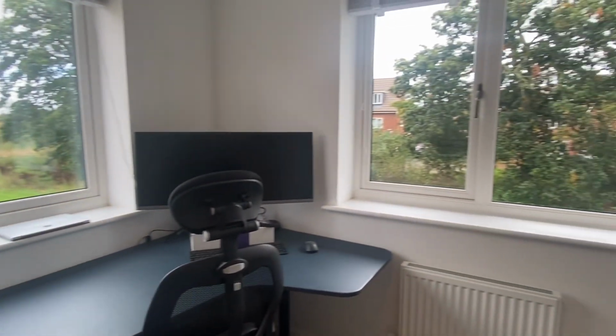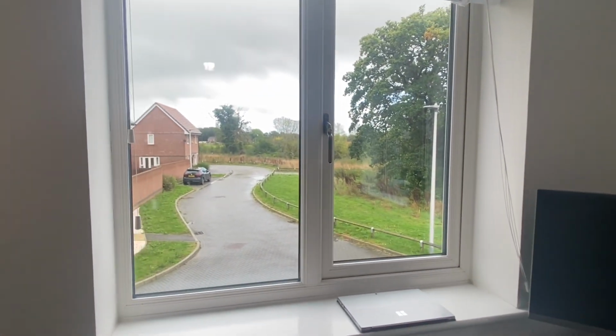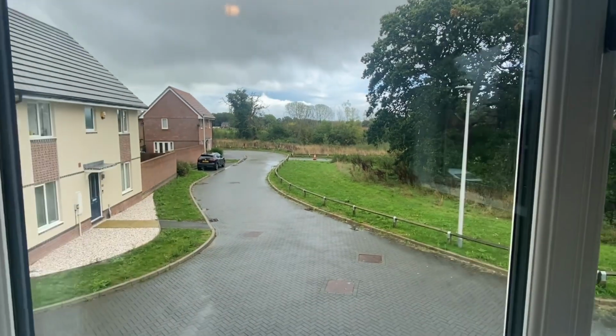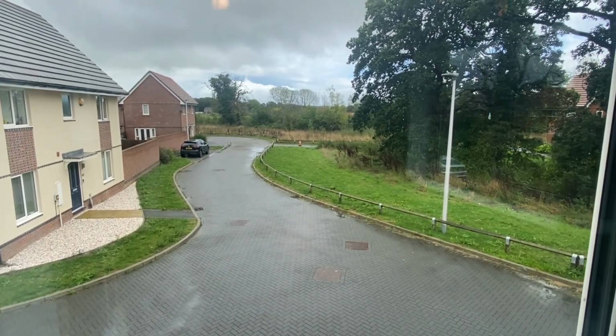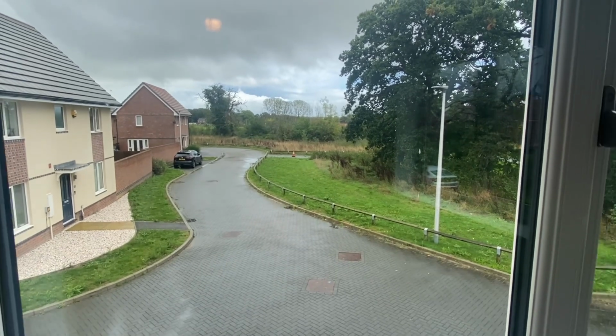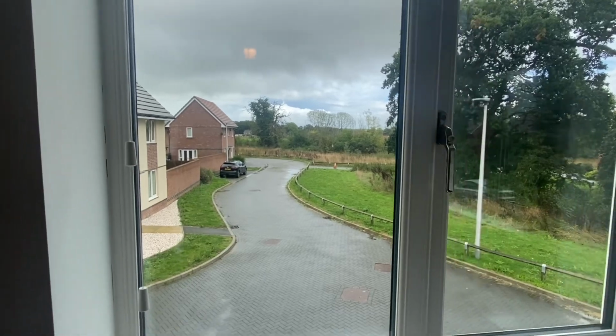Well, firstly, this window here, we have across the road sort of grass, trees, but this one has slightly more of a further view down the road. That really does show you the location. It's got a park just behind the trees there in the distance. Okay, so that's the second bedroom.